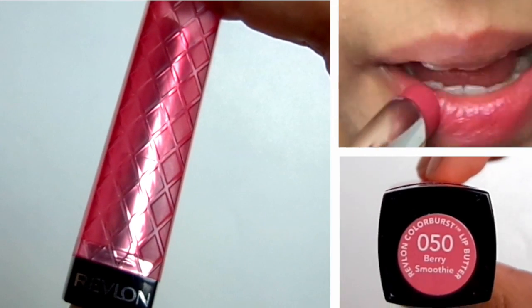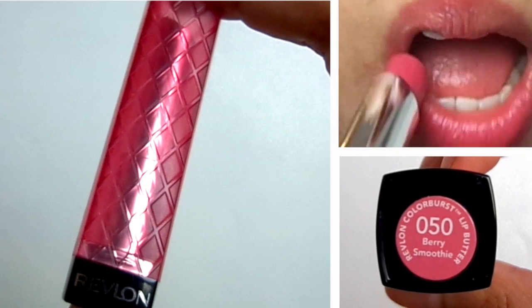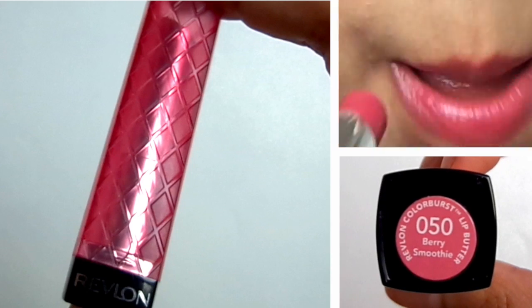As you can see, I have used this a lot. There's only like that much left. I love this shade. It's so nice for spring and even summertime, and I bought this a little while ago now. It's just perfect. It gives you the perfect amount of colour but with a great amount of gloss and moisture too.